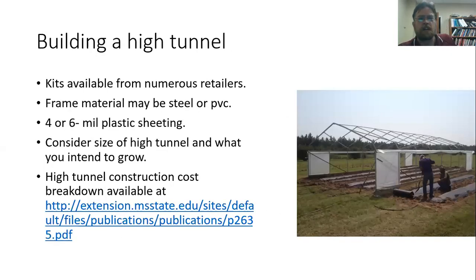So when we're looking at building our high tunnel, one thing to keep in mind, if you're not the most handy person, so if you're like me, there are kits available from a number of different retailers. So you can order a kit for a high tunnel that comes with everything that you need. The frame material in most of the kits is going to be made out of steel, though often a simple high tunnel can be built with PVC.